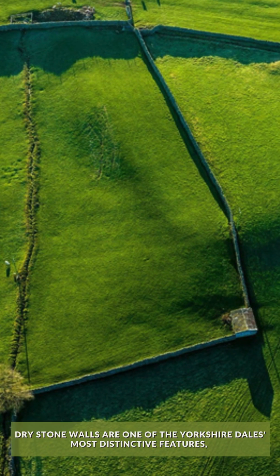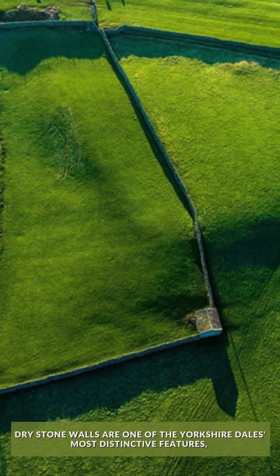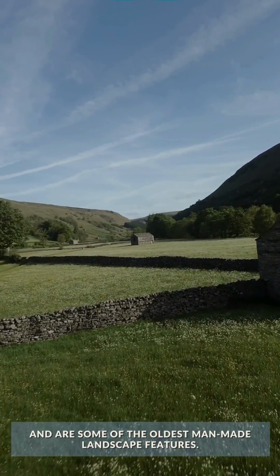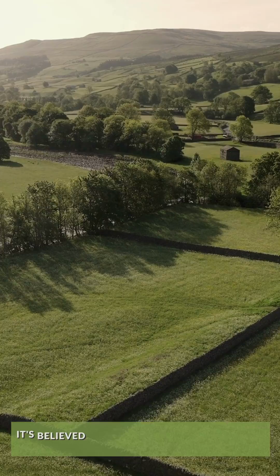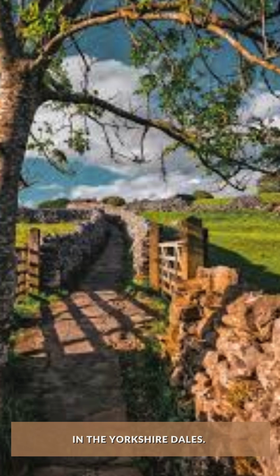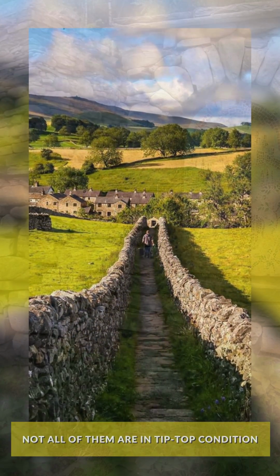Dry stone walls are one of the Yorkshire Dales' most distinctive features, and are some of the oldest man-made landscape features. It's believed there are over 5,000 miles, 8,000 kilometers, of dry stone walls in the Yorkshire Dales. Not all of them are in tip-top condition, but most are well maintained.